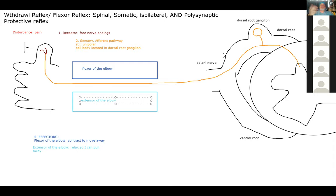So I have two different effectors. And if I have two different effectors, I need two different motor pathways. I need two different motor neurons.